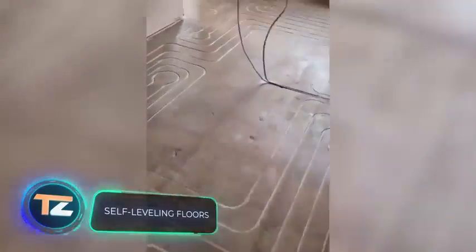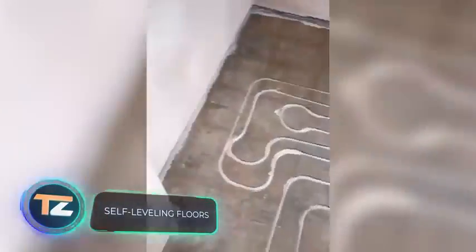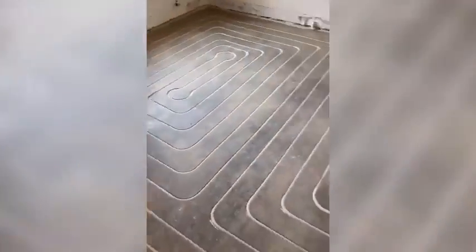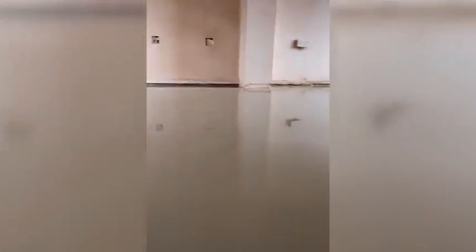Self-leveling floors. When making a floor, the use of self-leveling mixtures not only saves time, but also pleases the eye. The worker just needs to distribute the solution on the surface without missing a single inch.